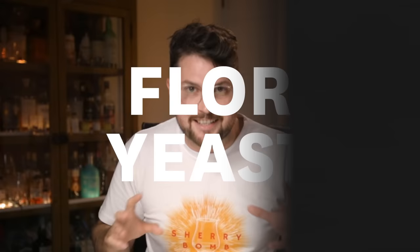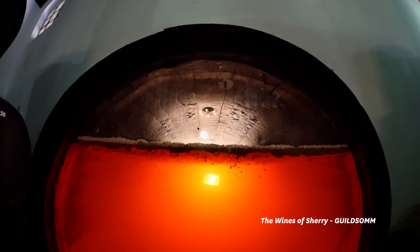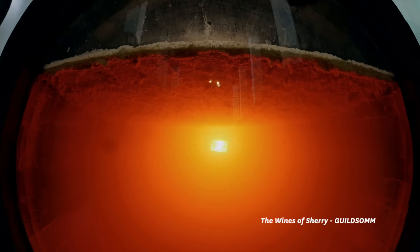Basically, sherry can divide into two major camps. One type is the sort of oxidized sherry, where it just has contact with the air and oxygen, and the other is actually a type that has a layer of white kind of flor yeast that protects the sherry from oxidization, which is pretty interesting. It's this indigenous type of yeast that's only from the Sherry Triangle. So whether or not a sherry is oxidized or not really helps us define the different categories of sherry.